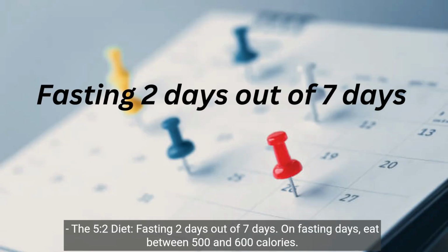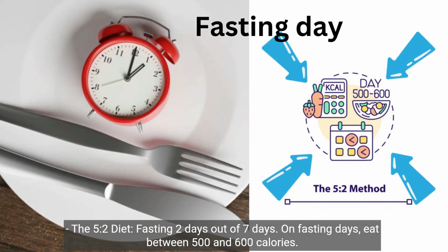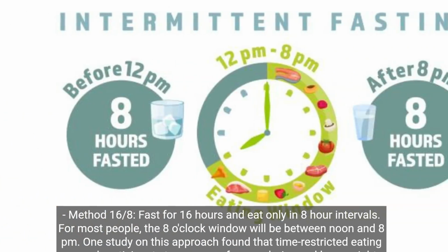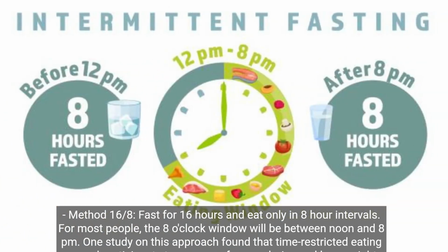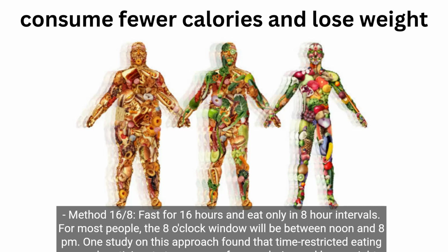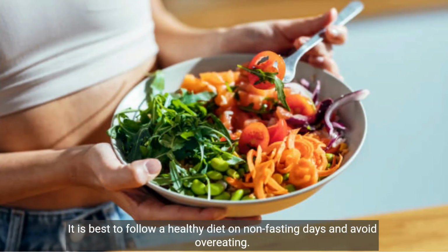The 5:2 diet, fasting 2 days out of 7 days. On fasting days, eat between 500 and 600 calories. Method 16/8, fast for 16 hours and eat only in 8-hour intervals. For most people, the 8-hour window will be between noon and 8 p.m. One study on this approach found that time-restricted eating caused participants to consume fewer calories and lose weight. It is best to follow a healthy diet on non-fasting days and avoid overeating.